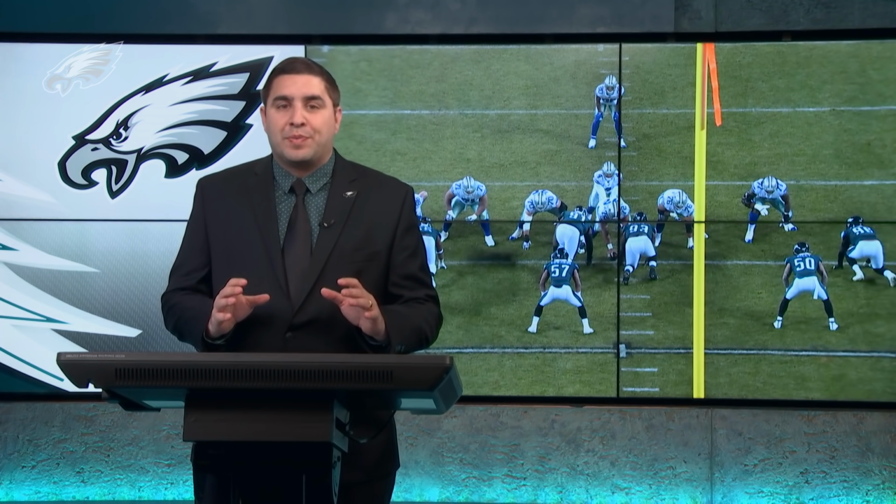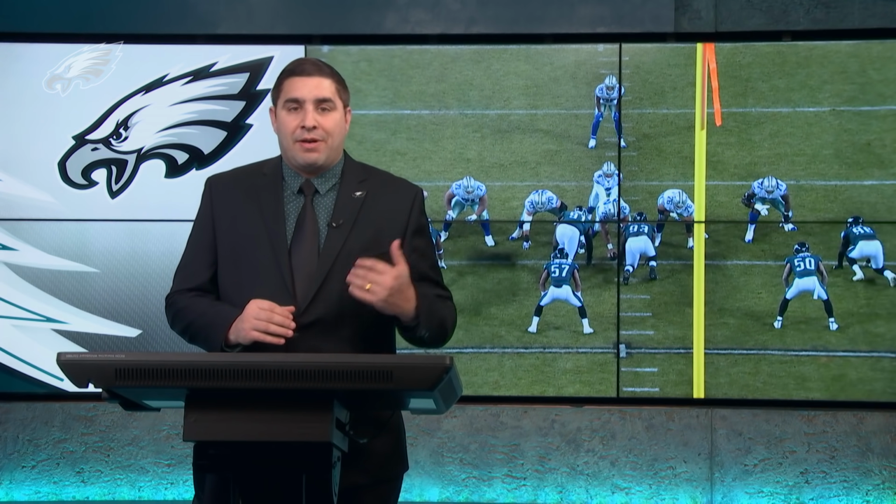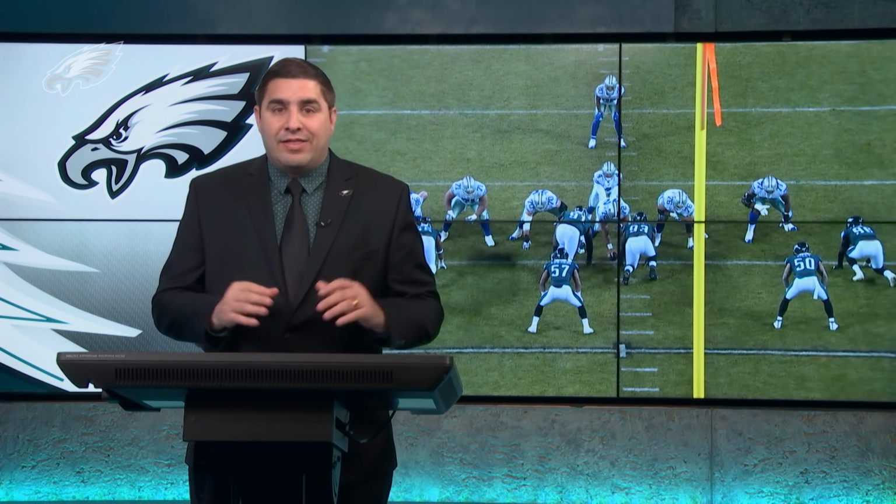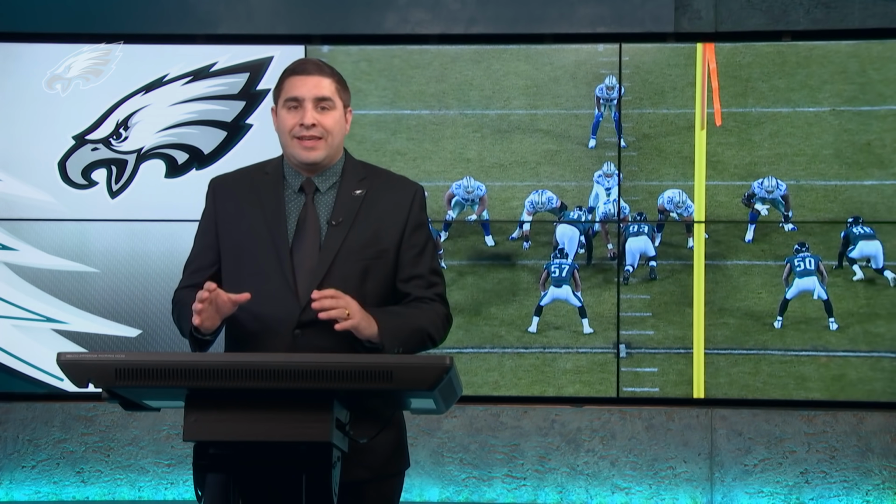What do they get? They get a huge run stop, and this was a huge play that got the ball back to the Eagles offense. A forced fumble by Fletcher Cox, recovered by Malcolm Jenkins. Huge play. To me, the turning point of this entire game, and this was a great overall team run defense play.